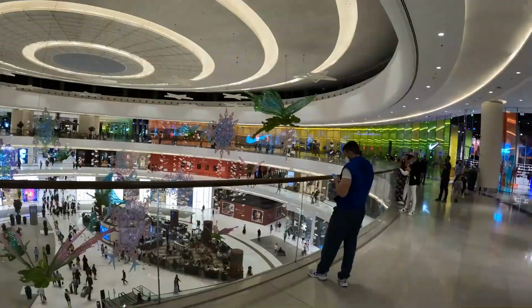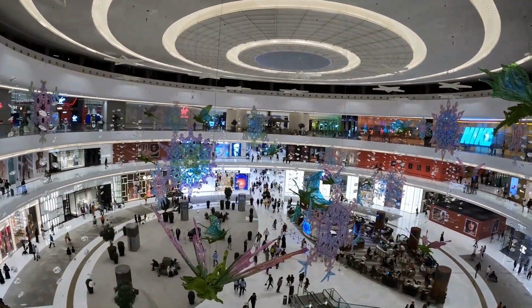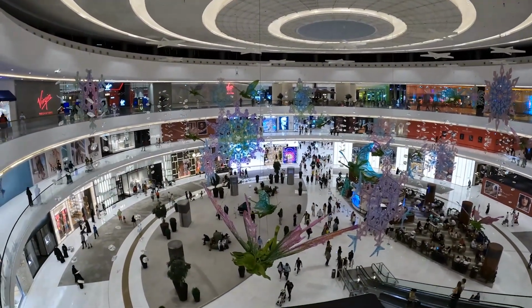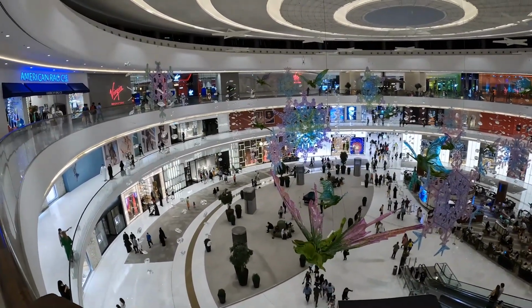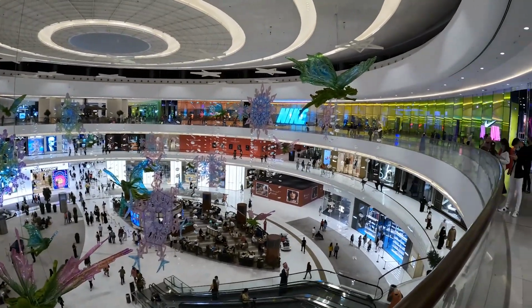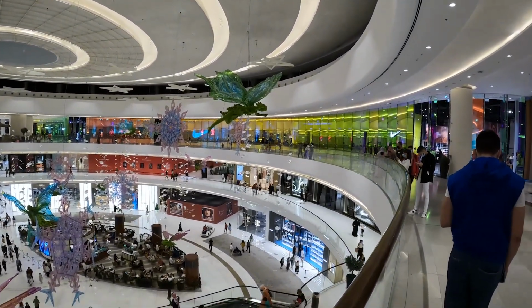There's all kinds of stuff in the mall. A lot of them have been posted on different websites. They say you can do skiing down here. I don't even know what section that is because this place is so big. But I'm going to keep walking and see what I can find.